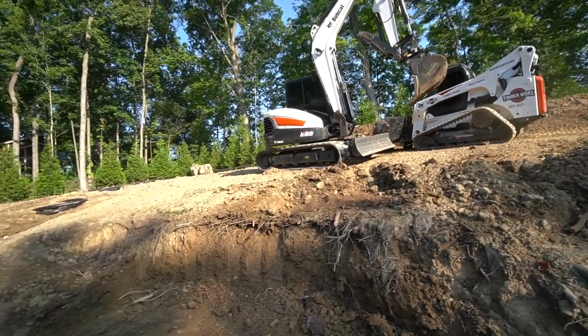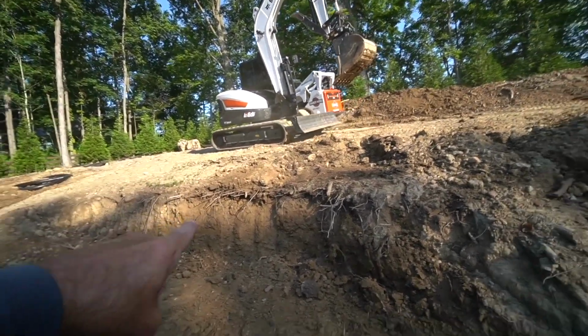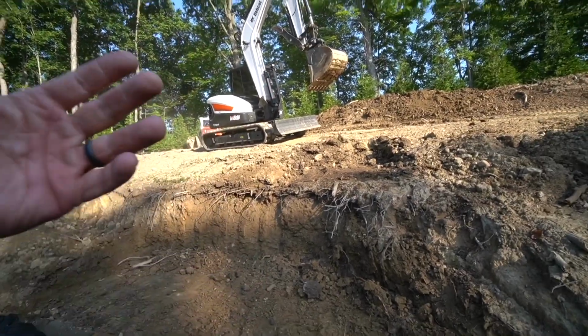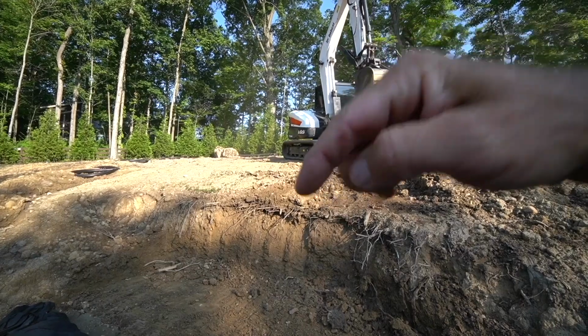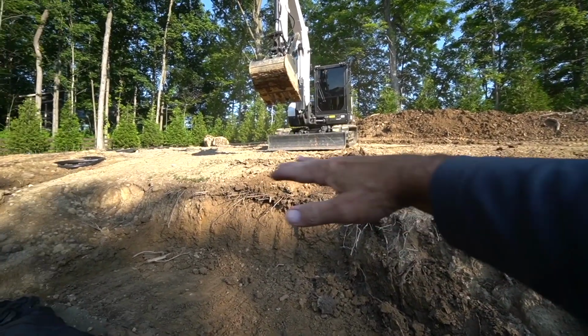All this soil that's piled up on top weighs thousands of pounds as well. All that pressure is being transferred down into this lower soil area. So we have to be very, very conscious of a slump or a slide or something like that. When his machine is sitting at that angle, all the pressure is on the front of his blade. By digging that out, it's putting the pressure evenly along that entire area.